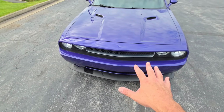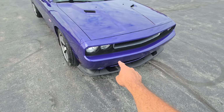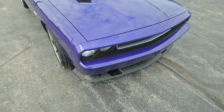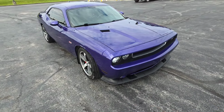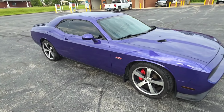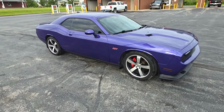Paint's all shining again on the front bumper cover. I've already got one little rock chip right here. I'm gonna have to get some Plum Crazy purple touch-up paint and fix that, and then I'm gonna get some of the clear protective film and put it on the front of it. But the paint color's pretty awesome. It's growing on me more and more all the time.